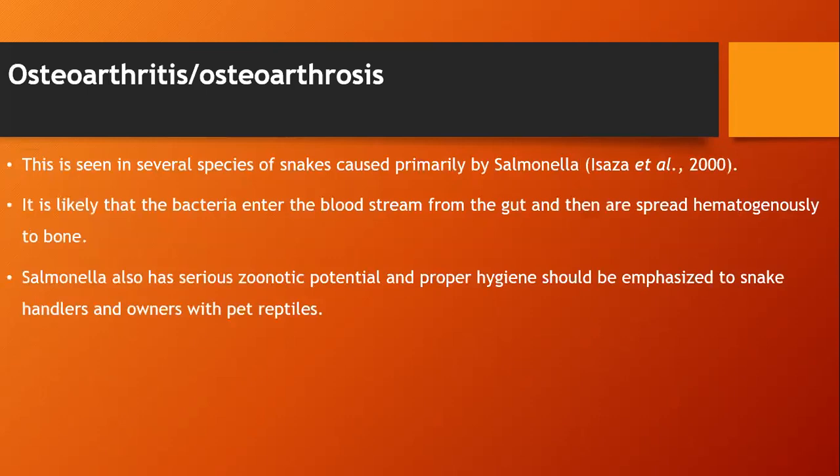Osteoarthritis or osteoarthrosis is seen in several species of snakes, caused primarily by Salmonella species. It is likely that the bacteria enter the bloodstream from the gut and then spread hematogenously, rather through the blood system to the bone. And then this point emphasizes the need to observe proper hygiene, and maybe external conditions.